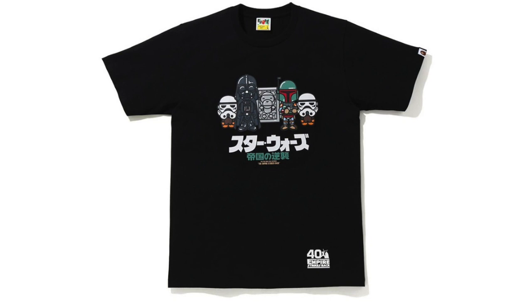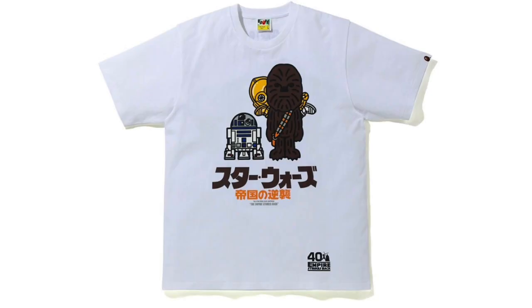And they're just kind of like some boring Baby MILO t-shirts. Next up, we got the BAPE Star Wars Chewbacca t-shirt. And there's R2-D2 and C-3PO also on there. I think this one's another boring one.